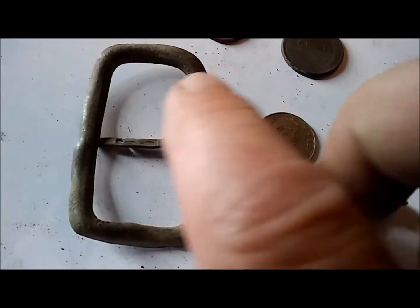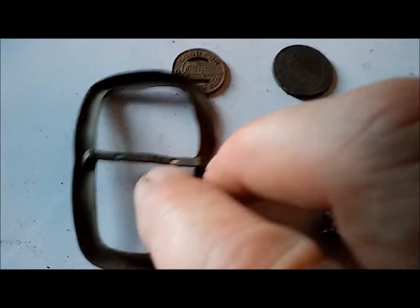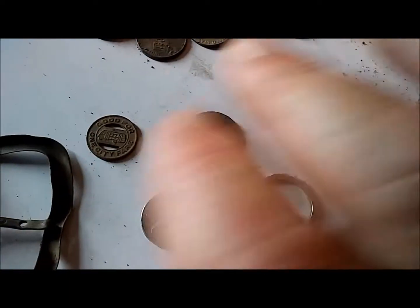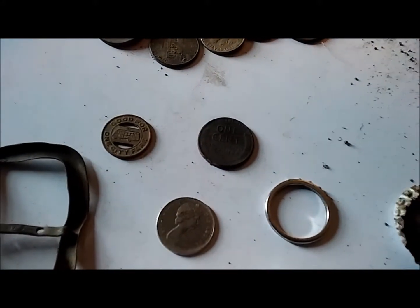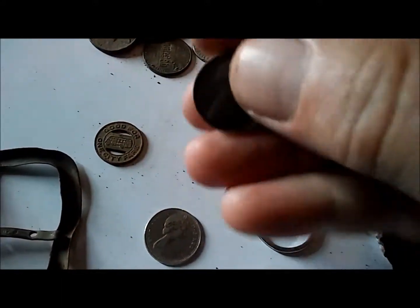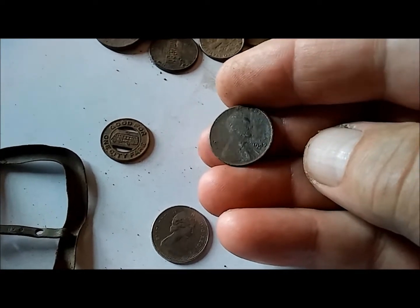It's got a number on the back side of this. I had to do a little research on that, find out what that is and who manufactured it. Regular transit token. That's an old one there. A wheat penny, 1945. Pretty good shape, but I was surprised that it was the only one that I found down in there.